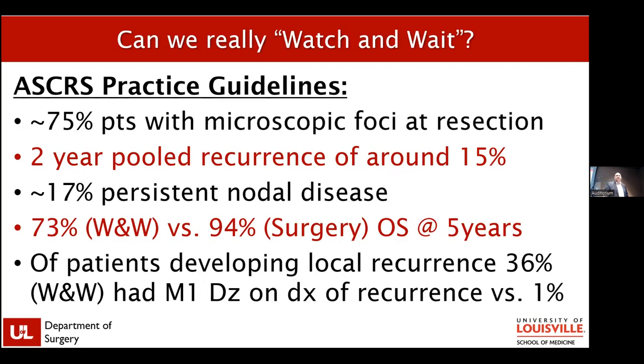So can we really do this? As I think about this in my own practice, I can count on 1 to 2 hands the number of people that I've wanted to do this for, that have been interested in doing it. And it makes me significantly nervous. When you look at our own practice guidelines issued forth by our professional society, this is what they say. 75% of the people will have a microscopic focus of cancer at resection. The 2-year overall pooled recurrence in these patients is only around 15%.